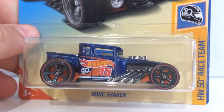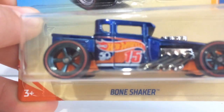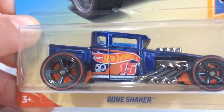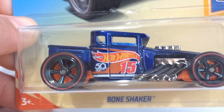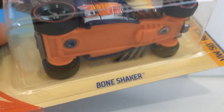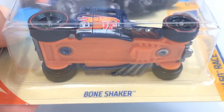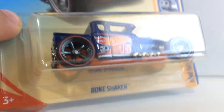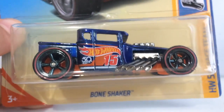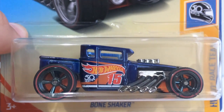For the 50th anniversary, on the tampos on the side we can see 50 with a Hot Wheels logo and the number 15, not sure why that's there, but still pretty cool nonetheless. On the base here we have an orange base, which I don't think I'm liking. I'm pretty sure the base code is L04, but I can't move the car to see. It has these two very nice rubber tires, Redlines, which look very sick, and open hole 5-spoke wheels, which are pretty cool.